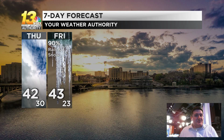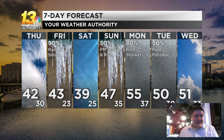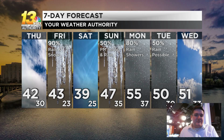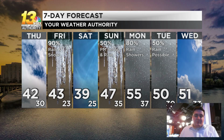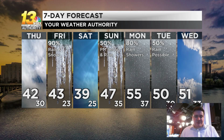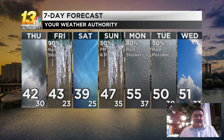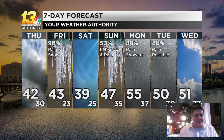Even though we've had such the warm start, the next week up ahead looking pretty chilly. Highs in the upper 30s or low 40s over the next few days. We warm up though as that snow changes over to rain for the start of next week. Monday, Tuesday looking like pretty soggy days with highs in the 50s, maybe staying in the 50s as we head into the long term.